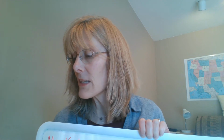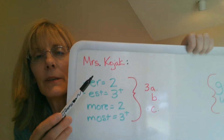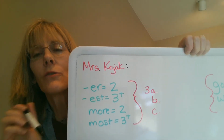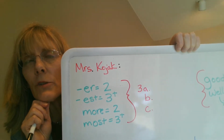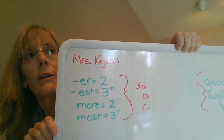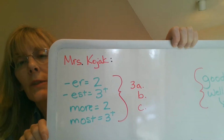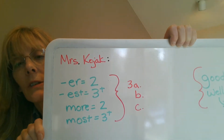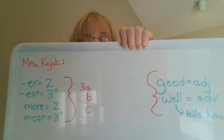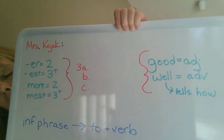Circle the correct answer. We're looking at adverbs. To help you figure out which adverb is correct, you need to remember that you use er for an ending when you're comparing two things. You use est for an ending when you're comparing three or more. You use more when you're comparing two things. You use most when you're comparing three or more. And then over here is just a reminder that good is an adjective and well is an adverb that tells how.